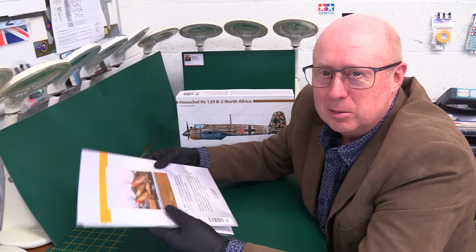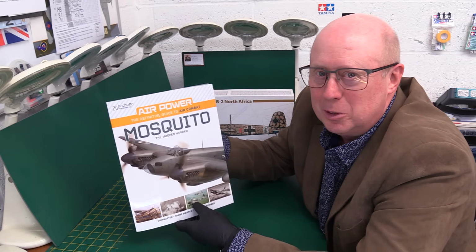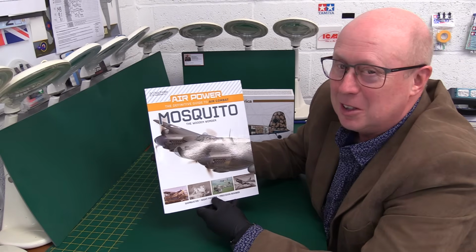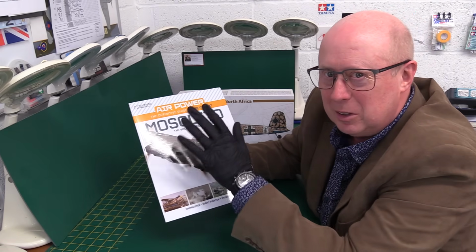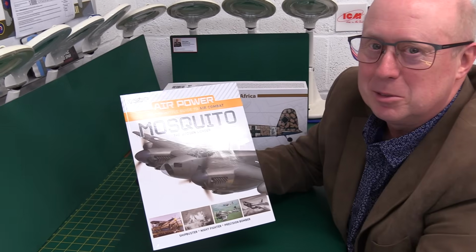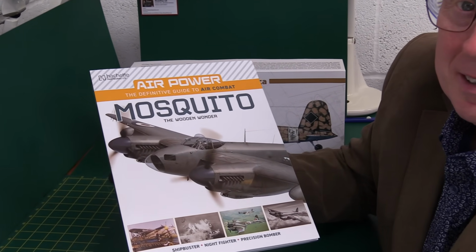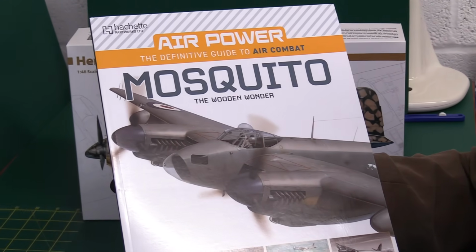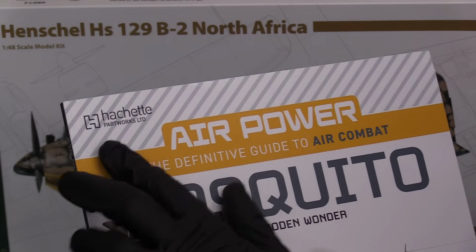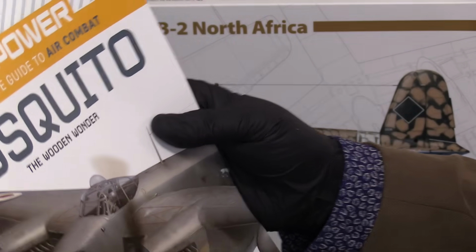But I did find, once I got my new glasses, this wonderful book currently on sale at WH Smith's, Mosquito, the Wooden Wonder. So I thought you might like to have a quick look at this, and then we'll get into the proper review on the Henschel. Let's have a little nosy, because I'm sure some of you will find this quite nice to look at. So it's Air Power from Hachette Partworks. Can't say I've ever heard of them before.